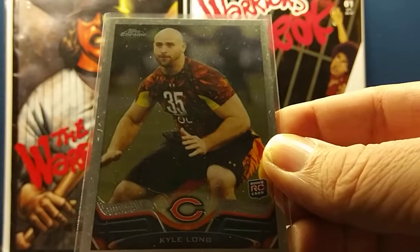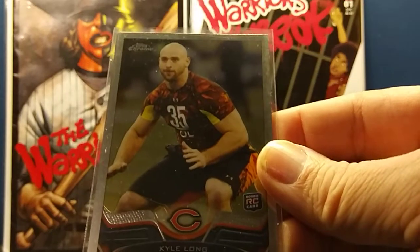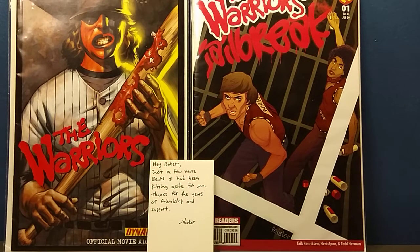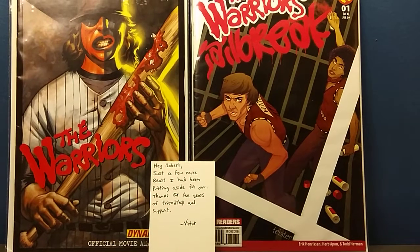Then we got a Bears all-time great here. One of the more recent ones, a Kyle Long rookie out of Topps Chrome. Nice and dusty. I need to clean these off. But yeah, Kyle Long just got voted on this past year to the all-time greats. He was already on the Pro Bowl. Nice Khalil Mack. Little shine. Seal of approval. Certified.